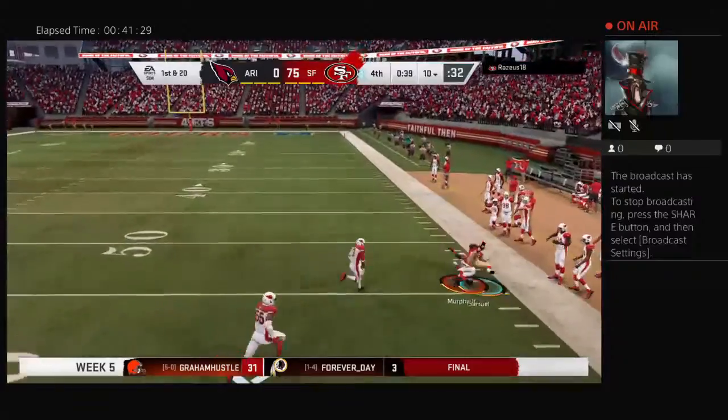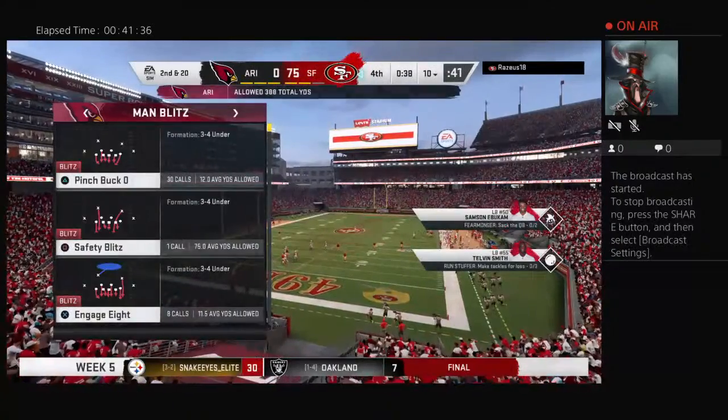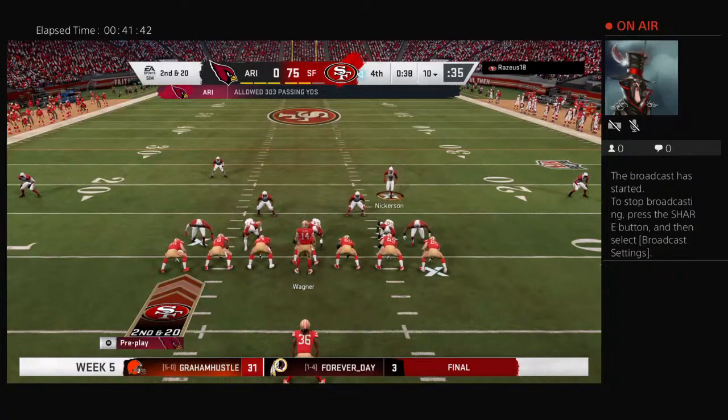He's going to loft it deep right sideline. And that will be incomplete. Would have been a big hitter if they had connected. Instead, it's 2nd down. So they'll come up after the incompletion for 2nd down.